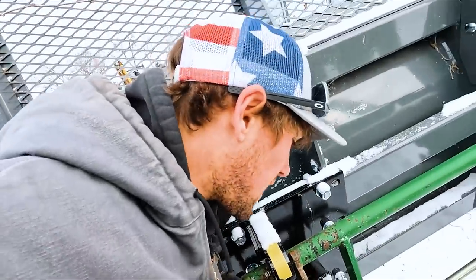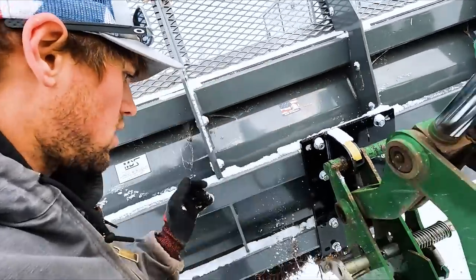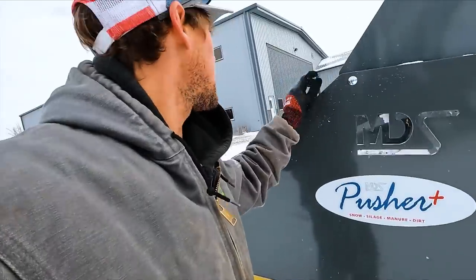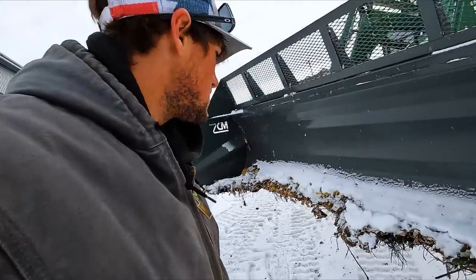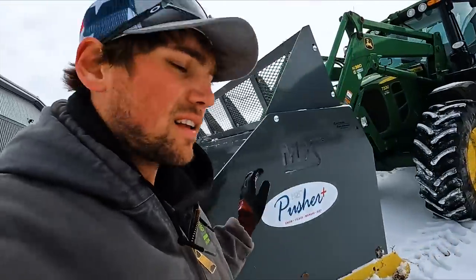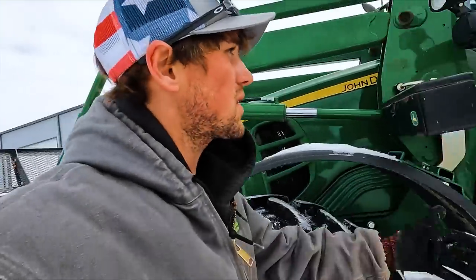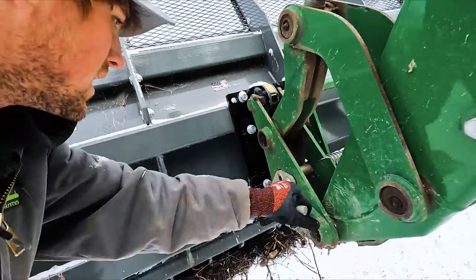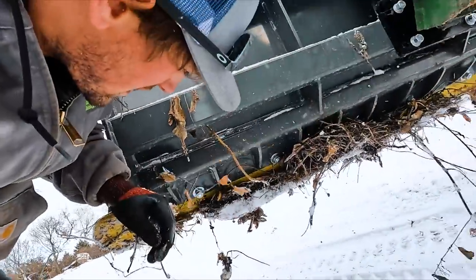Oh boy, we're not lined up here. We gotta do some jiggle wiggle. Really like this MDS snow pusher for snow last year. Didn't get used that much because we got it towards the end of the season. But when we did, it worked out good. There we go. Now we're locked in. A lot of mud froze onto it. That'll be nice.